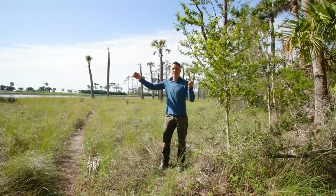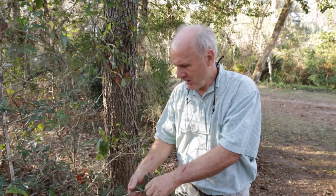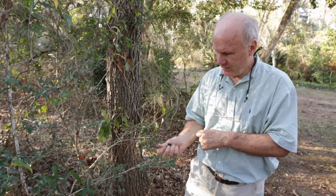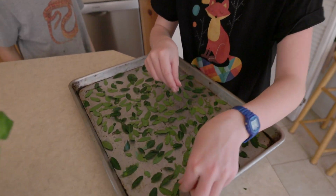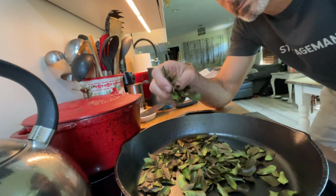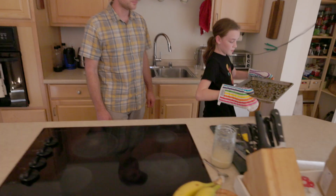Of course, this whole process is really easy. It's almost not worth showing. Harvesting Yaupon, you go to a branch and you strip the branch off, and then you take the Spanish moss out, and then you have the leaves. Basically, you can either put them in the oven, 400 degrees Fahrenheit for 15 minutes, or you can fry them on a little skillet like this. This helps break down the cell walls and allows the compounds to then get into the tea.